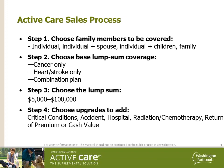All right. Lump sum amounts on this one go from $5,000 to $100,000. Check your state availability again. Most states again start at 5. There's a few states, and I can't remember off the top of my head which those are, but I know there's a couple that start at $10,000.